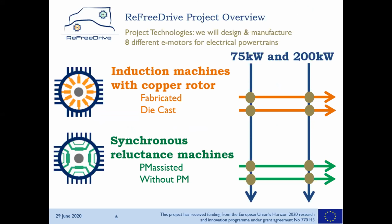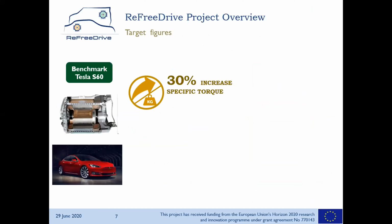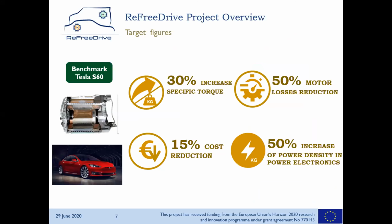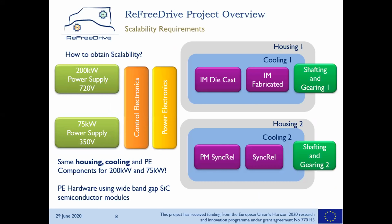Important to understand our approach is that we have two power ranges, 75 kilowatt and 200 kilowatt, meaning 8 motors in total, with important key criteria requirements. Based on the benchmark with the Tesla X60, we took as reference 30% more specific torque, 50% reduction of the direct motor losses, 15% less costs in mass production, and 50% increase of the power density in power electronics, and still remain scalable, meaning we have two power ranges, 200 kilowatt, which runs roughly until 800 volts, and a 75 kilowatt range, which runs between 350 and 400 volt battery level.